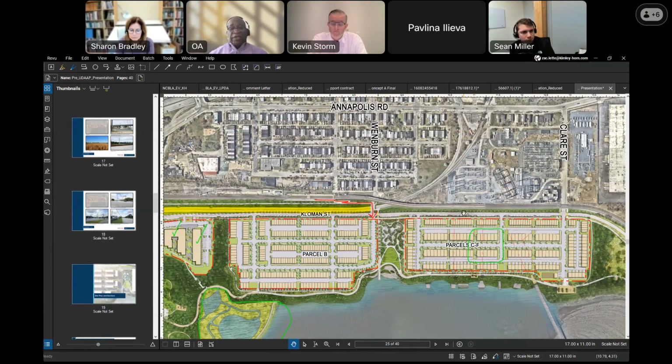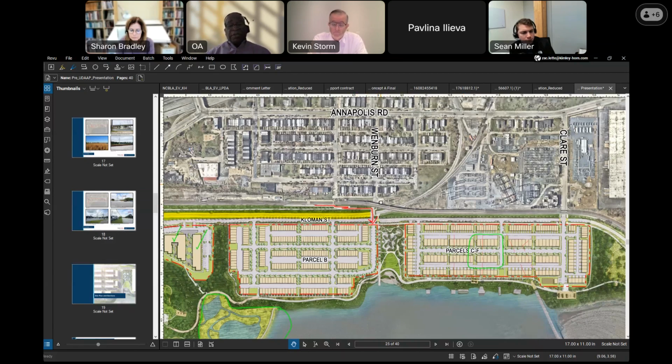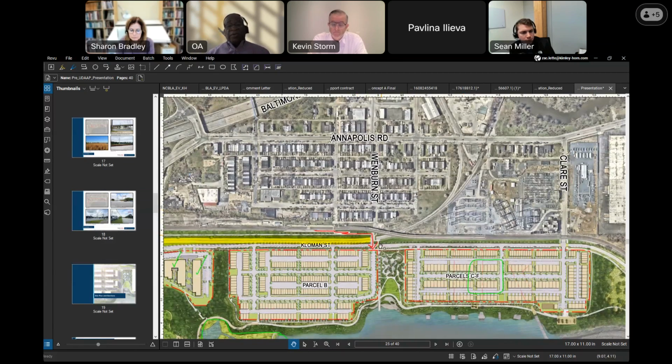And how does that relate to, let's say, the pedestrian experience for someone walking along Cloman trying to get to, let's say, Wenburn to cross over, either to go into the community further up west on the hill, or to access the light rail, or to even walk all the way up to Annapolis Road to go to, let's say, a local restaurant or some kind of commercial establishment. It's just very mind-boggling. So I think somehow there has to be more sections studied along various points on Cloman to really understand what that experience is like.